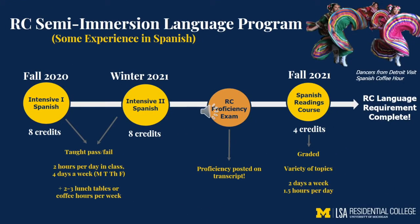Readings courses are 4-credit graded courses at the 300 level that are taught in seminar style like many other RC courses. The only difference is that everything in the course, the readings, the discussion, and all the assignments, are in the target language. This is really no different than taking a 300-level seminar in any department in LSA, except all the instruction is in that target language. So again, you can see the progression from 3 semesters of starting as a true beginner all the way through to doing college-level work in a language. It's a remarkable payoff for a very short investment of time.